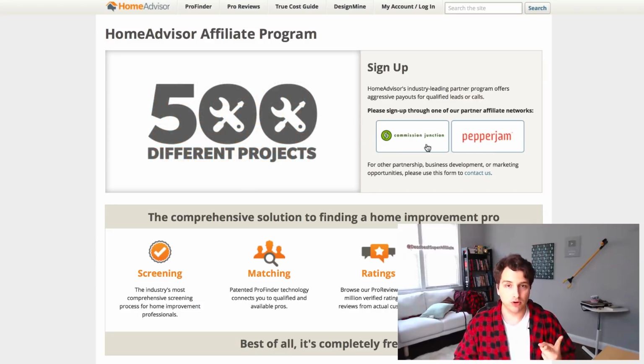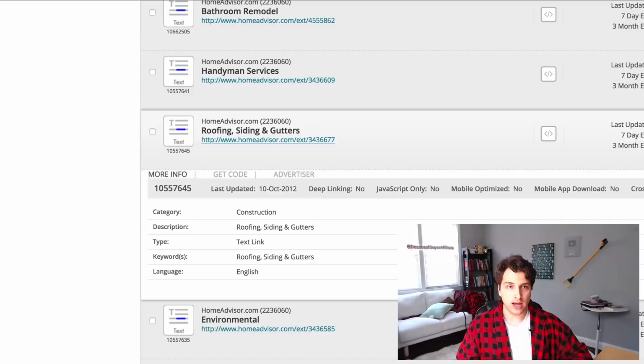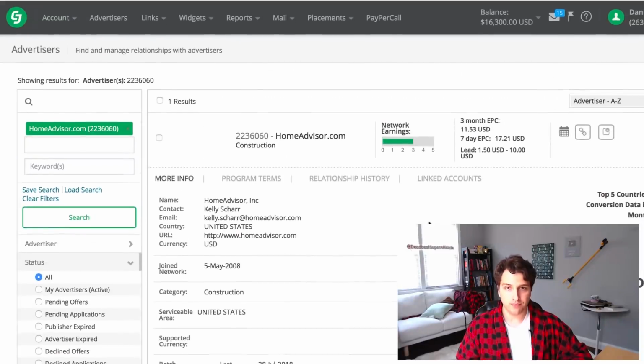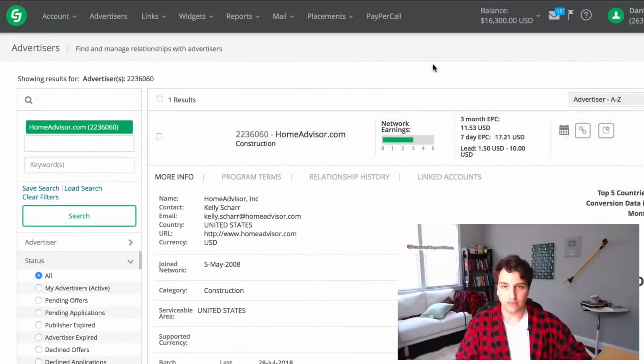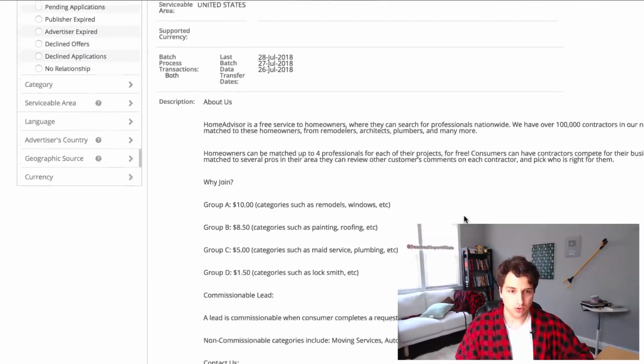They have two affiliate programs. I'm personally more a fan of Commission Junction, just because I'm more familiar with it. Once you go there, you apply and you'll be taken to the HomeAdvisor affiliate program. Let me just break down what type of money you can make here. Here I am logged into my Commission Junction account, and we just scroll down here.